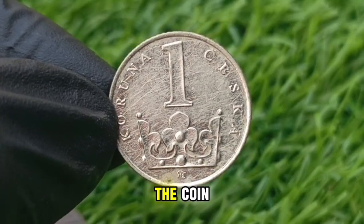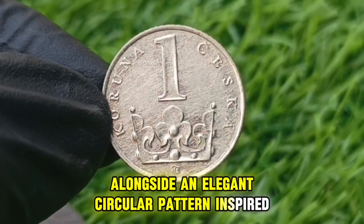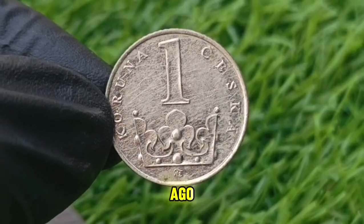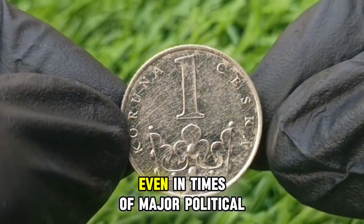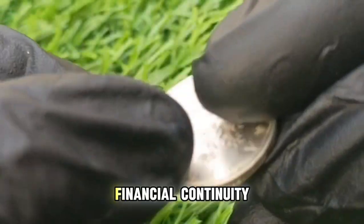And on the reverse side of the coin we find the large numeral 1, alongside an elegant circular pattern inspired by old Czech groschen, ancient silver coins that circulated centuries ago, tying modern Czech currency to its medieval monetary past and reminding citizens that even in times of major political transition, identity remains traceable through artistic and financial continuity.